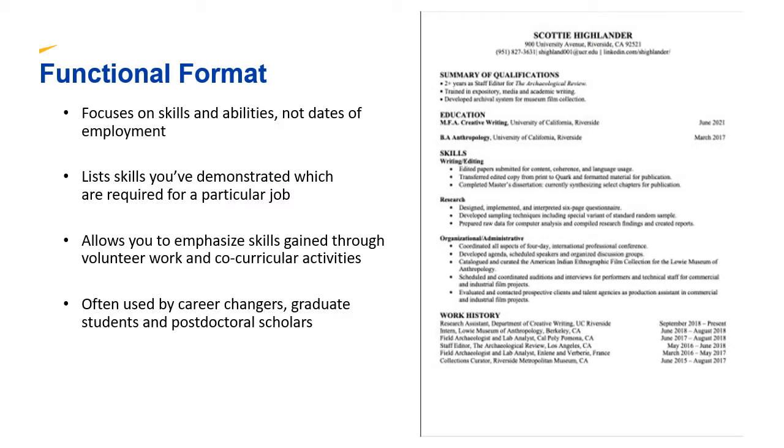There's another format called the functional format. This is mostly used for career changers or graduate students, because a lot of times you may have, let's say, the same job for many years, for example, as a teacher for several years, and then you may have several positions. And you probably don't want to list all the same tasks that you have done. This format allows you to highlight your skills and abilities, not necessarily your experience.